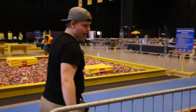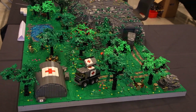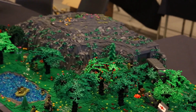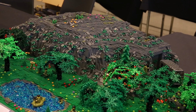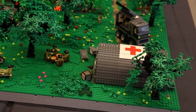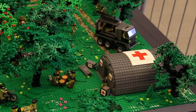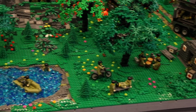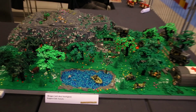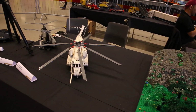Going over here, we have a bit of a military-based operation, which is really impressive, with a mountaintop right here and what looks like a top secret base inside. We have a medical camp out here with some guys eating pizza, which looks really lovely, and one military soldier just fishing around, which looks really fun as well. A lot of details in this model as well, with a lot of cool minifigures.